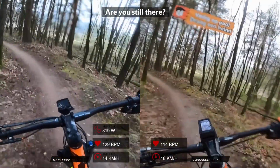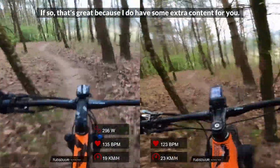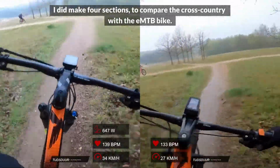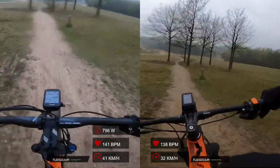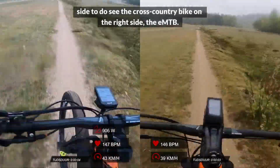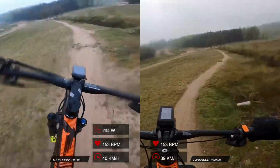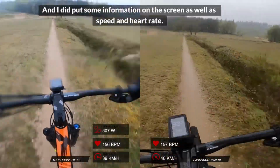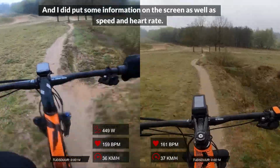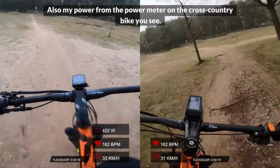Are you still there? If so, that's great, because I do have some extra content for you. I made four sections to compare the cross-country with the eMTB bike. This is the first section. On the left side you see the cross-country bike, on the right side the eMTB, and I put some information on the screen as well: speed and heart rate. Also my power from the power meter on the cross-country bike.